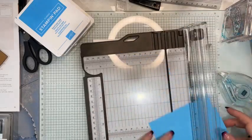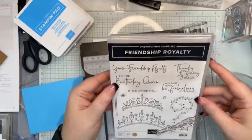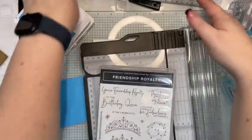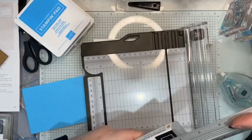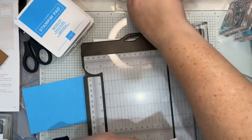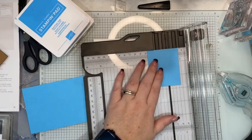So we've got that, and let's do the strip, but we've got a sentiment that's a different size. So let's do the birthday queen on this one. If the crown fits, do the birthday queen. So we could do that 3 inches by 1.5, and then we can trim that down after we've stamped it. 3 inches by 1.5. What's this? That would be enough.